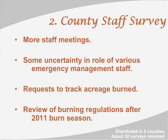There was some compliance with this. It varies a lot by county. Some counties were already doing this, but most counties are not. And also, a lot of them said that they were going to review their burning regulations after the 2011 burn season because of not only the smoke management plan, but because there was a tremendous amount of burning going on. As you recall, 2011 was an exceptionally heavy burning season.